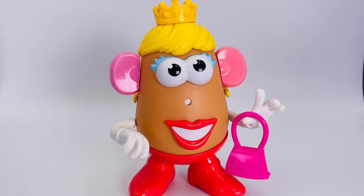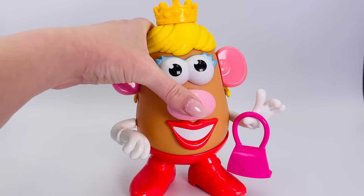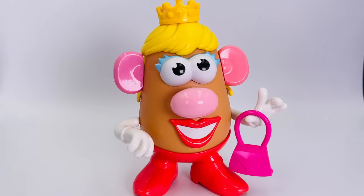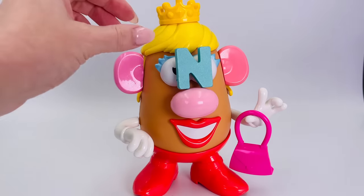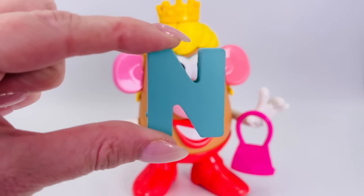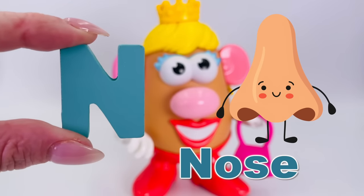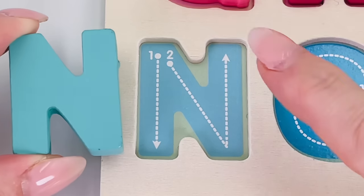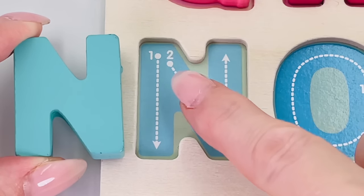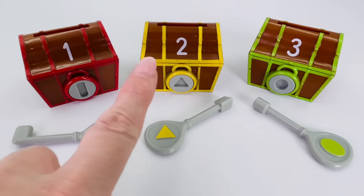Something's missing with Miss Potato Head. I know, it's her nose. Let's put it back on for her. That looks much better. And we found our next letter. The letter N. N is for nose. To write the letter N, we follow the line straight down at 1 and then make a line at 2. There are 3 treasure chests.